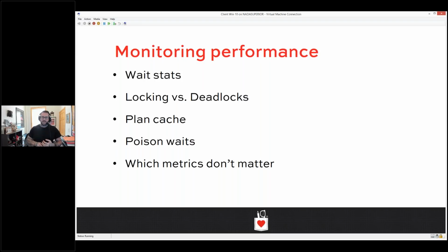Context switching is another big one that people used to care about. I just don't want to hear about that stuff. I want to hear about the stuff that actually will harm performance on a server.